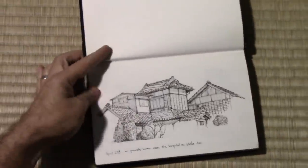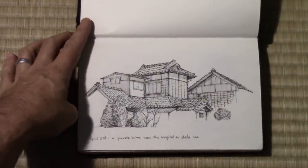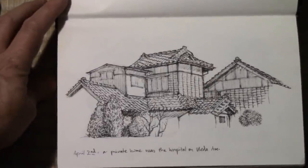It's smaller than the ones that I used in Taiwan. I think that's because I wanted it to be a little more portable. And let's go with this first one here. I was doing the same kind of approach that I did in Taiwan, which is to say not using any pencil guidelines. I would just have an ink pen and go right in and start doing drawings.